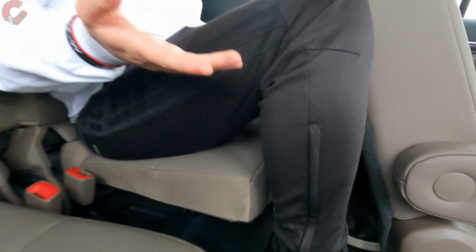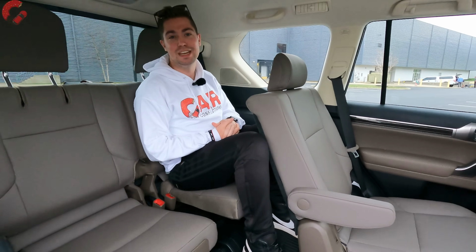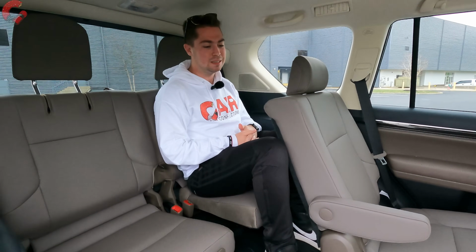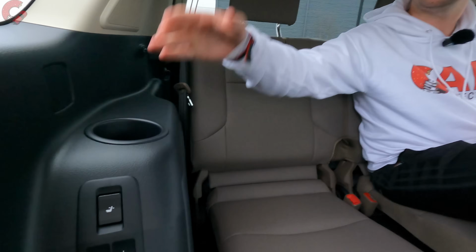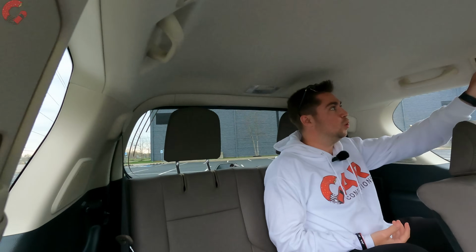So this third row, as far as on our rating scale, is definitely going to land in the bad kids only phase. So that's our lowest rating tier, just because it's just not comfortable. This is emergencies only, basically. And as far as features are concerned, we do have cup holders integrated right here on the side. We do have an assist grip for whatever you'd need to use that for. And then as far as vents, we do also have vents, which makes it a little bit nicer place to spend time.